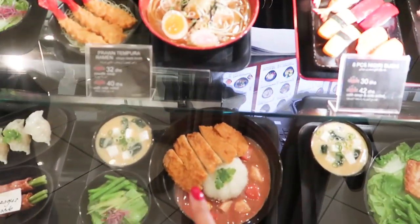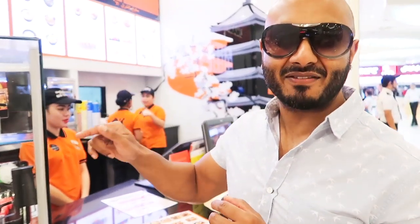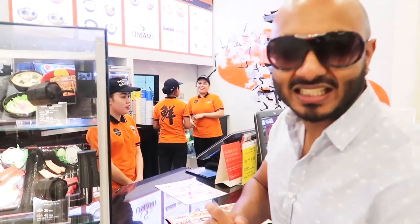We're having the chicken katsu curry. We're having the chili garlic ramen. And then we're having the sushi. They do the ramen in a Thai style flavor with chili and garlic. We're gonna be having that ramen, and we're gonna mix it with some California rolls. We're excited, let's try it. I have to have it like this.